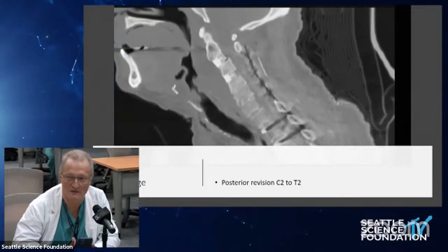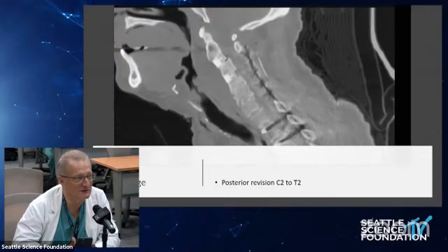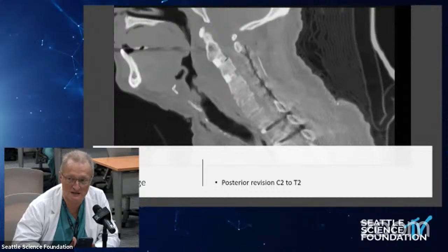Do you know what that is? No. So this is a machined allograft. The front part is cortical bone from a femur, and the back part, this peg, sticks into cancellous bone. So they actually machined this out of 3 pieces. You didn't know that, did you?